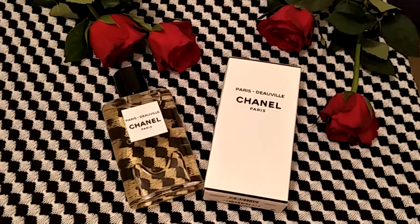So yeah, the longevity on this one is better than the first one. I got about maybe 5 hours with this one. It doesn't project too well. It starts off being really strong, but then it just quickly fades. And I think these were made to be like that. That's hence the bottle size. So I'm not complaining. It's okay, because they do smell really, really good.